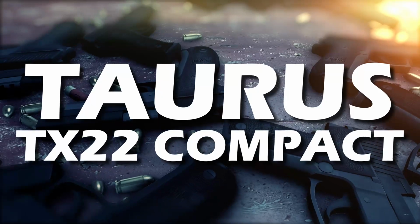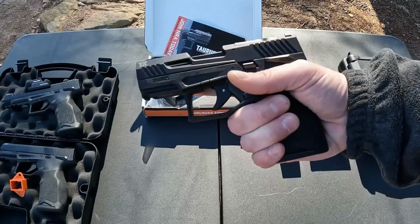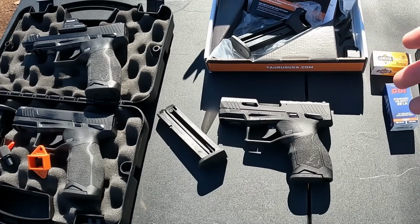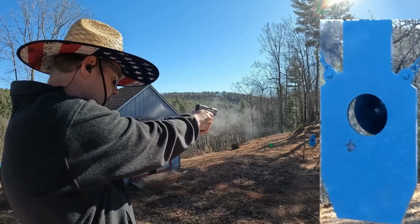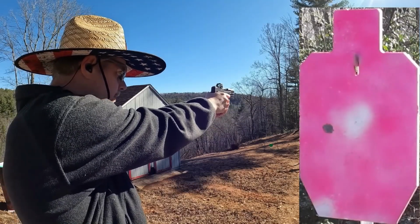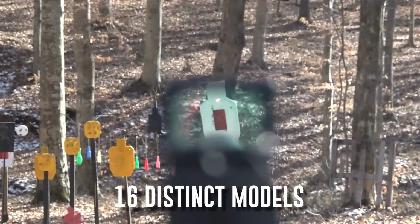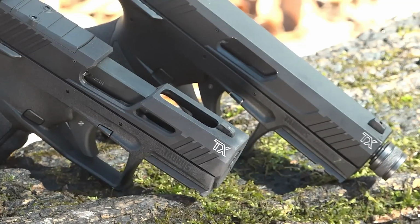Taurus TX22 Compact. Kicking off our countdown is the Taurus TX22 Compact, a real game changer in the world of rimfire pistols. Since its spectacular debut in 2019, it has not only turned heads, but has rapidly ascended to fan favorite status among the rimfire community. What sets this compact pistol apart is its impressive array of 16 distinct models, each meticulously designed to cater to a diverse range of shooting tasks and preferences.